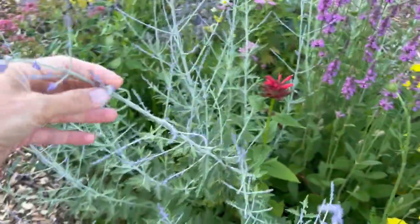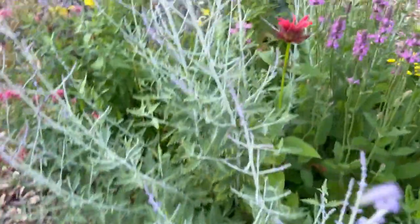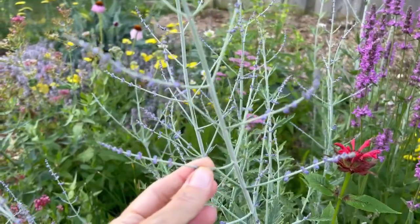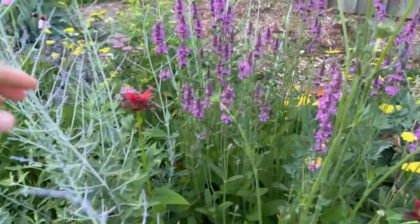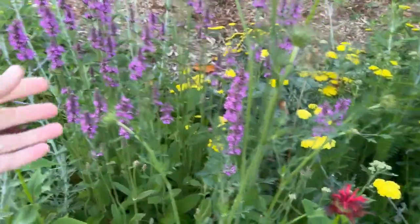Oh my goodness, if you don't grow this in your garden, you should. It just smells so amazing. And the hummingbirds love it. It's weird because there's barely a flower. The hummingbirds just love this plant. But they really love this too. This is wild bergamot. And then I've got betony.